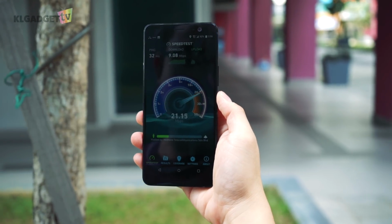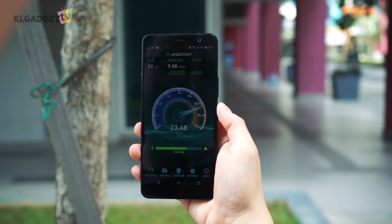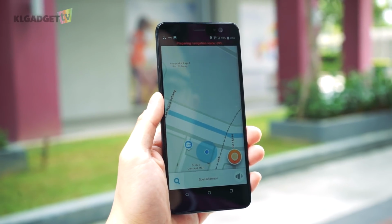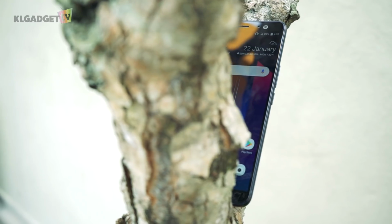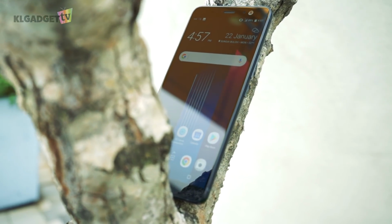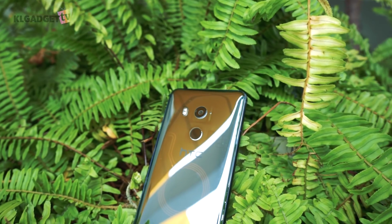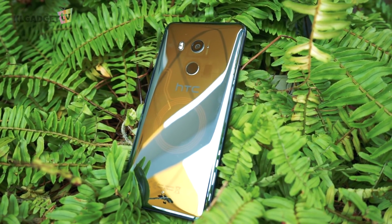Network reception and GPS performance are great, as I never had issues getting consistent 4G and Wi-Fi speeds, as well as locking on to satellites as soon as I use Google Maps or Waze. After a long wait, HTC has finally made a flagship worth recommending, as the U11 Plus ticks the boxes in terms of features, performance, practicality, and price.